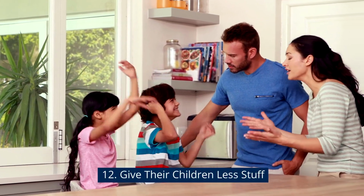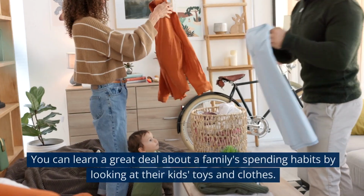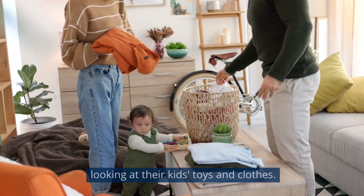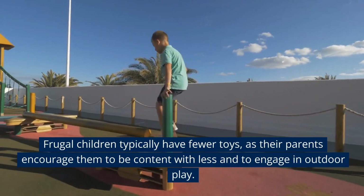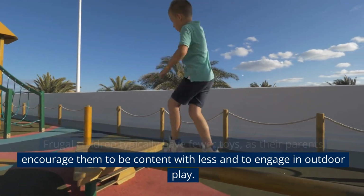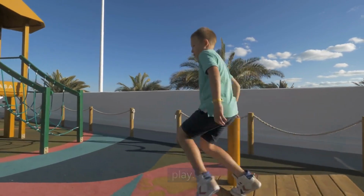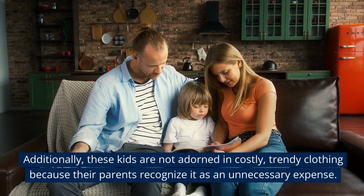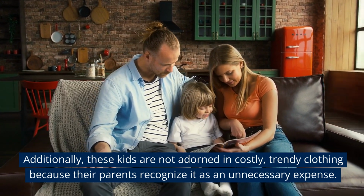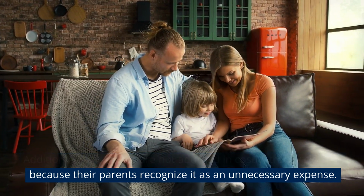12. Give their children less stuff. You can learn a great deal about a family's spending habits by looking at their kids' toys and clothes. Frugal children typically have fewer toys, as their parents encourage them to be content with less and to engage in outdoor play. Additionally, these kids are not adorned in costly, trendy clothing because their parents recognize it as an unnecessary expense.